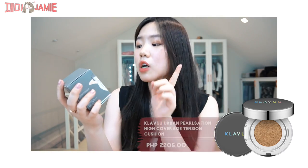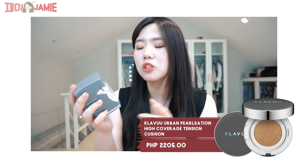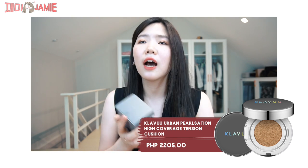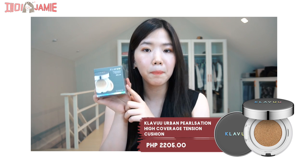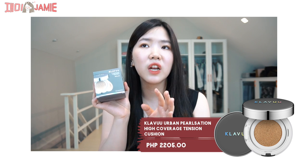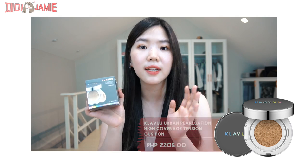Next, we have this Clavin Urban Pearlization High Coverage Tension Cushion in shade 21. Actually, yung color blue na ganito yung pinapabili ng sister ko. But this is more popular daw kasi dewy yung finish niya and good siya for dry skin. So, perfect talaga for my sister. And ganito siya kalaki kasi may refill na siya.